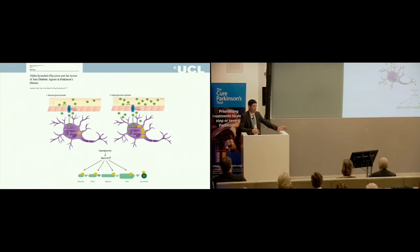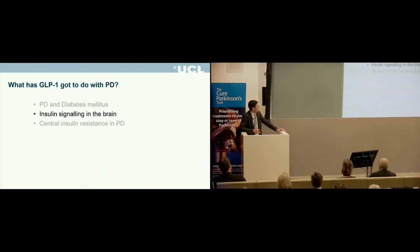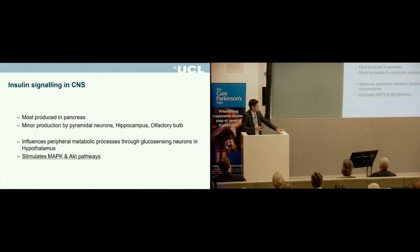So it might be a simple relationship that higher blood sugar, more likely to get this alpha-synuclein poisoned in nerve cells. But it might not just be as simple as that. It might be some relationship between what's causing your diabetes peripherally, which is insulin resistance, and what is a risk factor for Parkinson's disease in the brain, which is insulin resistance in the brain.